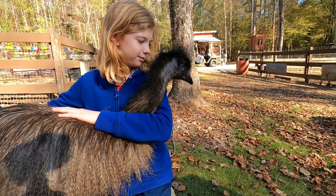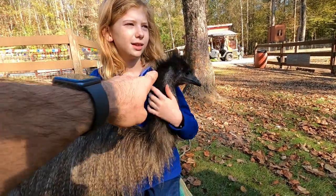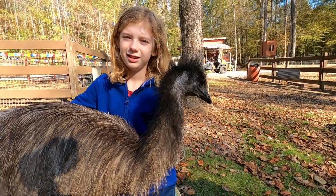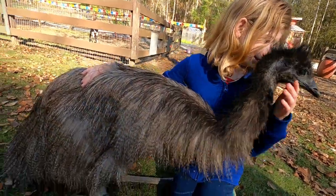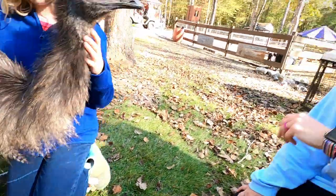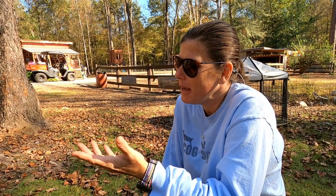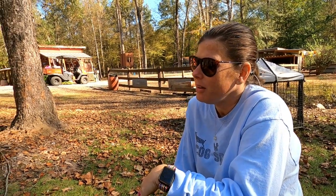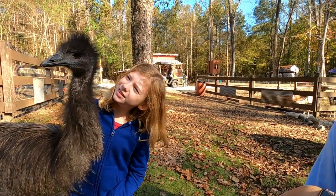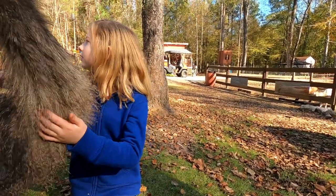He's so sweet. Most people would probably think he was evil just by a picture of him, but... Oh, they look intimidating. Look at the size of those legs. Many people have asked us if all emus are this way. Well, I really couldn't tell you if all emus are this way. Our emu's this way, but we raised him from a baby. So I would imagine if they're in the wild, they wouldn't be as, you know... He's so associated with people.